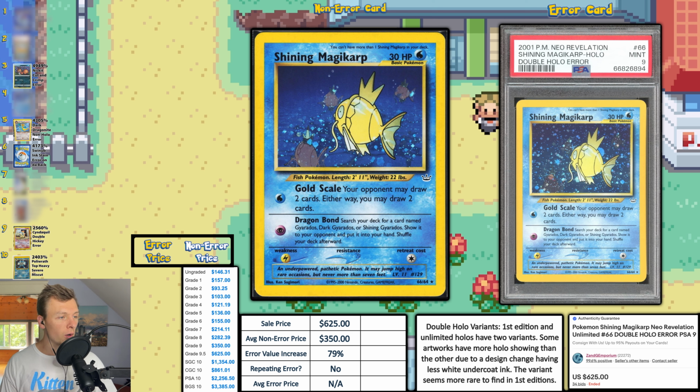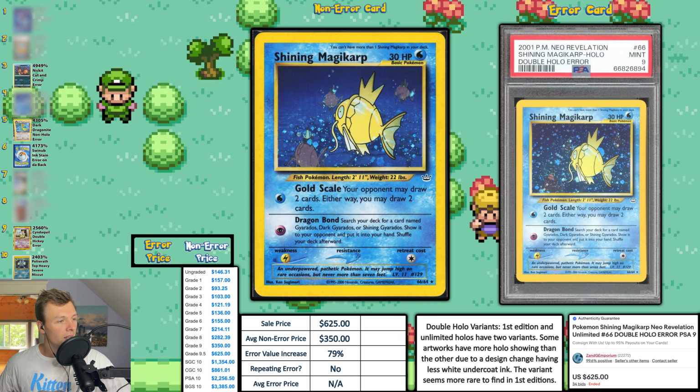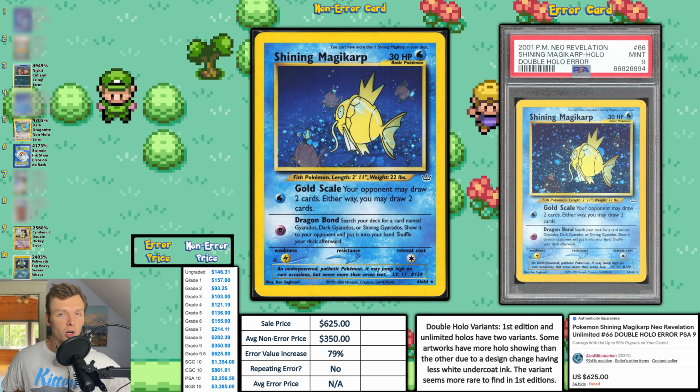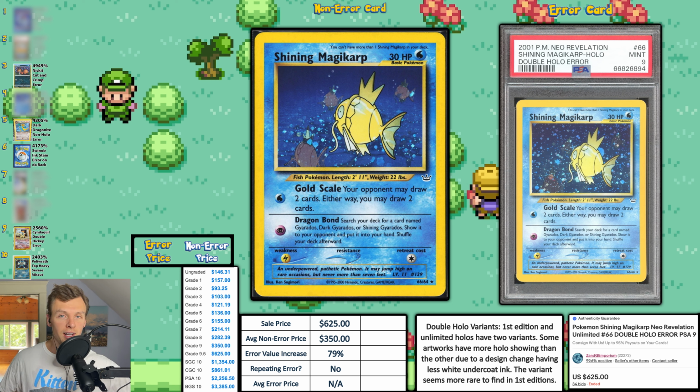This one had 34 bids and sold for $625. So this is actually a pretty solid price for a double holo variant, especially selling at auction. I always say this, but I think cards sell for more with the best accepted offer price. But 34 bids, clearly some people were invested in this Pokemon card, and that's why it sold for the price it did.